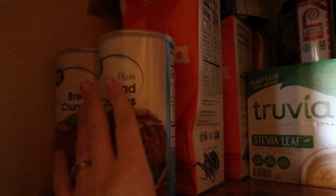I've got 2 things of breadcrumbs out in the front. I want to use these up, so I put them where I can see them and remember them. The rest of this is all pasta, these orange boxes, and then what's on top of there.